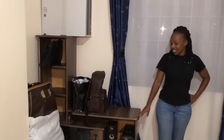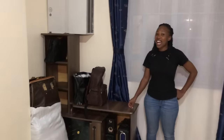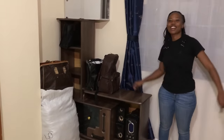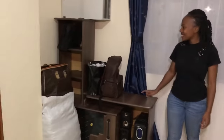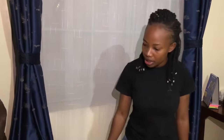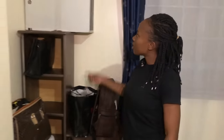What's that behind you? So this behind me, this is the TV stand we had initially before we bought the one that we have now. So we are planning to take it to our upcountry home as we think of what next to do with it.